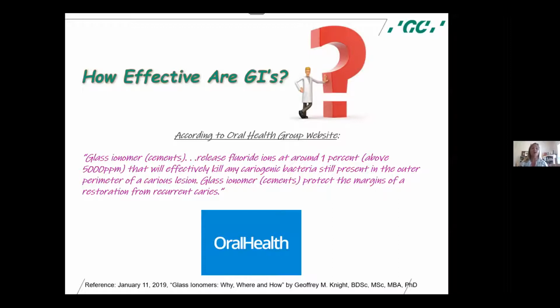So they say, and I noticed in parentheses, they say glass ionomers cement. That doesn't necessarily mean luting cements. Glass ionomers in general are all a quote unquote cement per se, but they just have different chemistries that allow you to do different things with them. So this is talking about the broad spectrum of sealants, cements, restoratives.